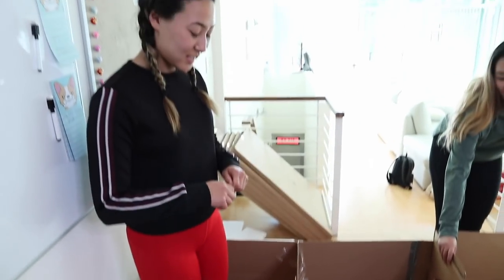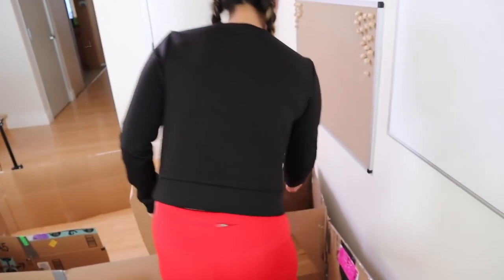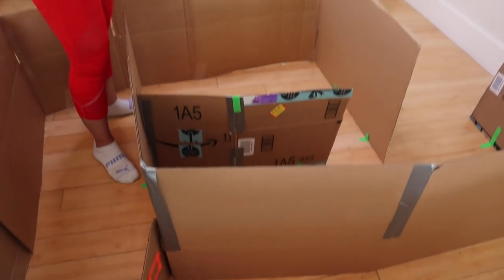So we should put snacks in the corners of the maze and have her find every single snack. Okay. So I'm gonna cut this into like four pieces. One here. One here. She's fighting. One here. And then we'll do one over here. And we'll do one at the end.